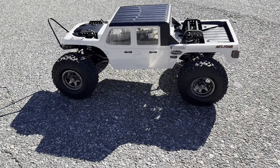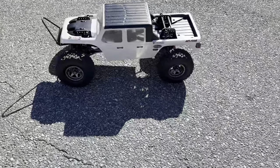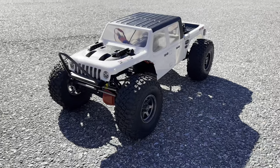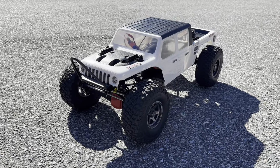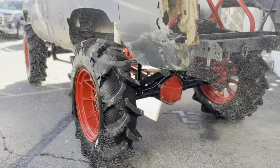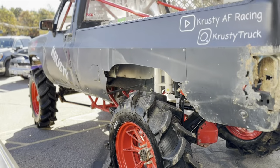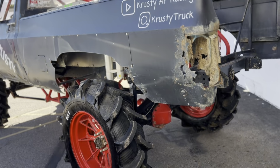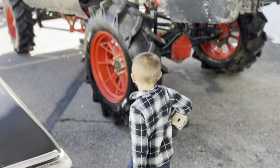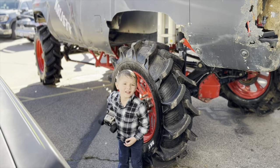So it's the SCX6 platform? Yes. On G-Speed GS6 rails. Man, it looks awesome. Even bigger than me. It sure is. Go stand next to the tire. Whoa.